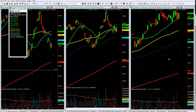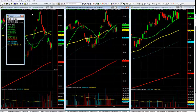These are three of my market overview charts. These track the three major US index products. I don't look at the cash index products, I look at the ETF. So I've got the ETF tracking the Dow here, which is symbol DIA. I've got the ETF tracking the S&P, which is SPY. And then I also have the ETF that's tracking the NASDAQ, which is symbol QQQ.